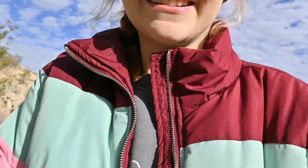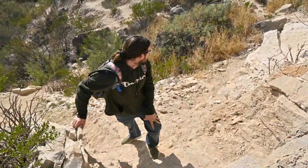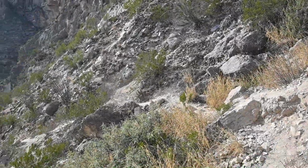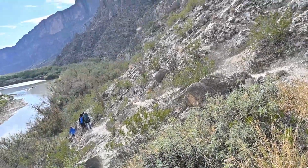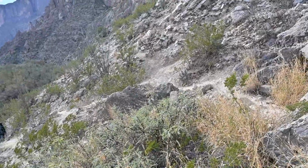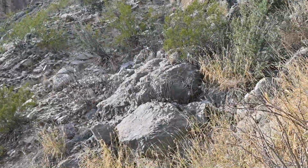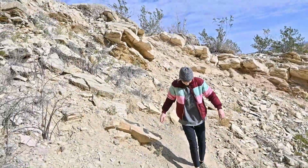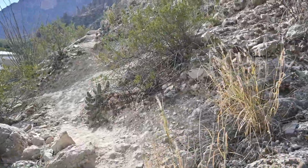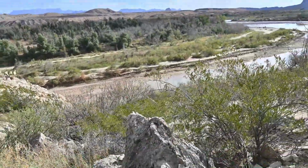Grab this rock while you're doing it if you want to bring it down. Yeah, here I've got it recording too. Just keep a hand on something, baby. And baby steps. I love you, beautiful. You're doing a great job. There you go, love.